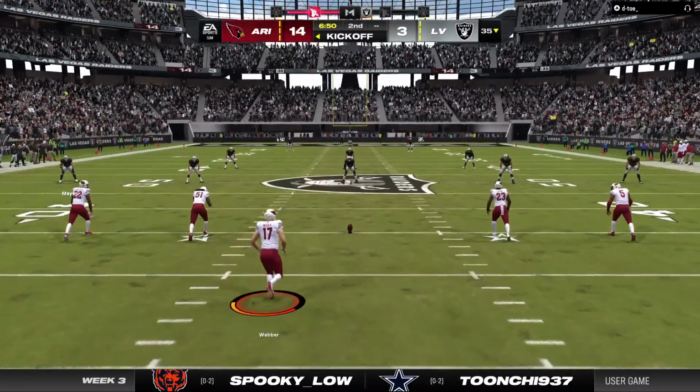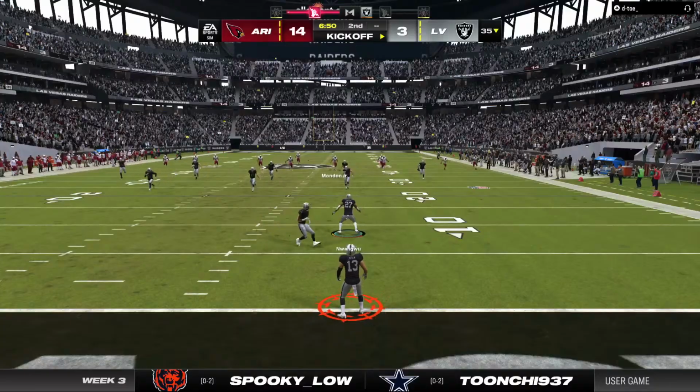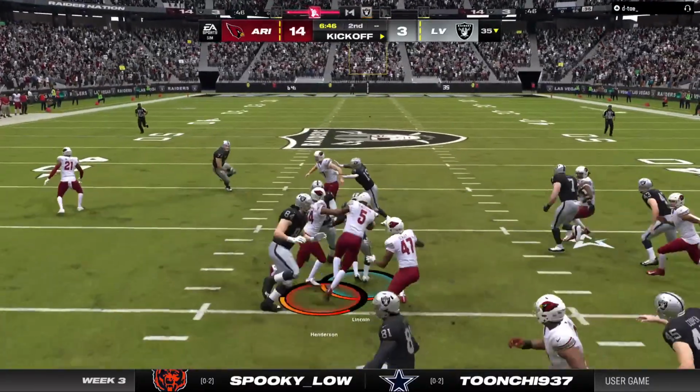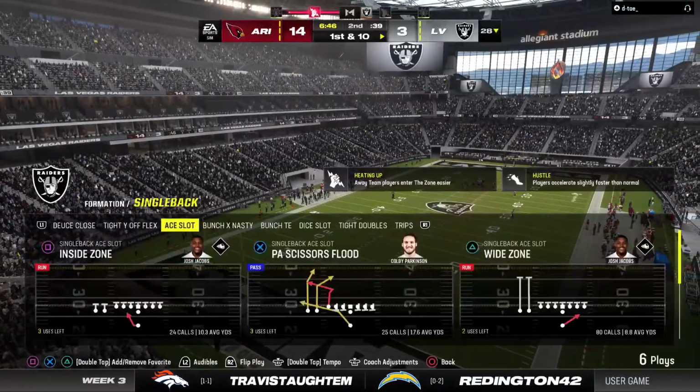The kickoff team on the field now as they will send this one away. Taking it about the 1. And able to take it past the 25 and up to the 28-yard line.